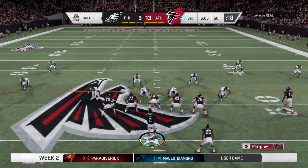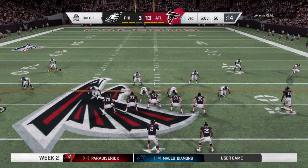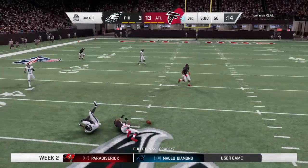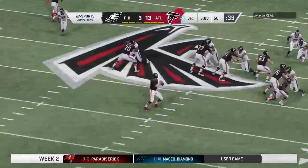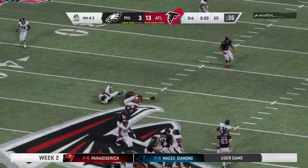The Falcons on third down. Just 1 for 3 thus far. This time it's 3rd and 3 from the midfield stripe, they'll look to throw. And that is incomplete. Oh, he had a defender right there with him to force that to the ground. And 4th down now coming up.